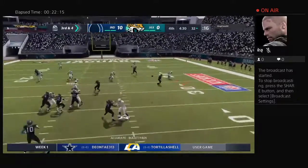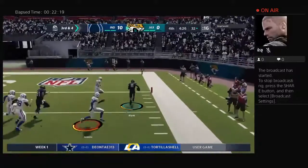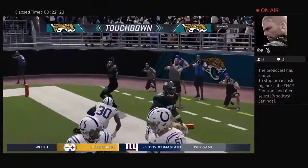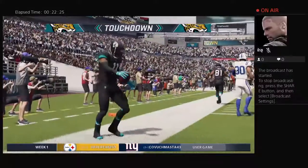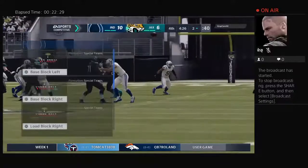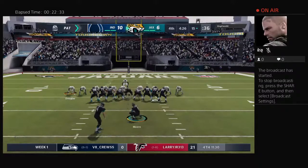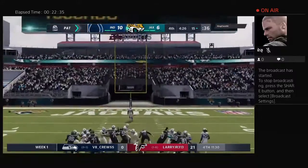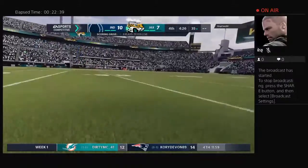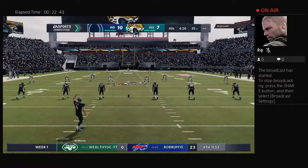To the air again, Herbert. That's complete to his receiver, Ayuk. And he takes it in. Touchdown, Jacksonville. Brandon Ayuk with his first career touchdown in his first career game. And the Jaguars are back within a score. And they're back within a field goal. It's 10-7 now. Makes the score Colts 10, Jaguars 7.